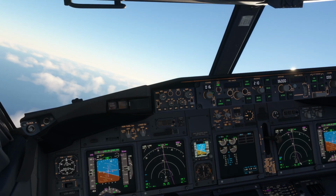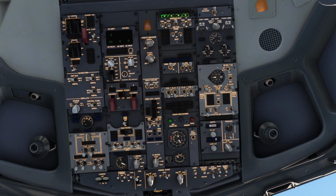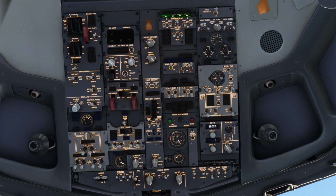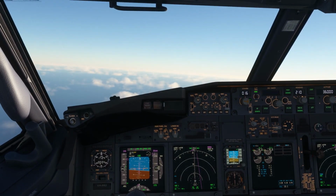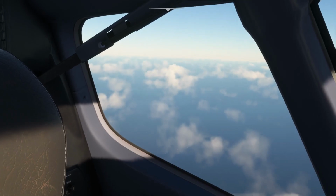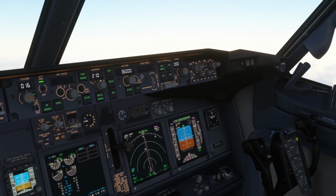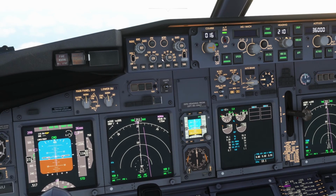Alright, so climb checklist. Packs, bleeds, auto and on. Pressurization is checked. Differential going up. Start switches are off. APU is off. Flaps are up. No lights. Climb checklist complete. Just like that, we're out of there. I busted a speed restriction, but we're out over the middle of the Pacific, so who cares? Definitely not the FAA. Far out of their territory.